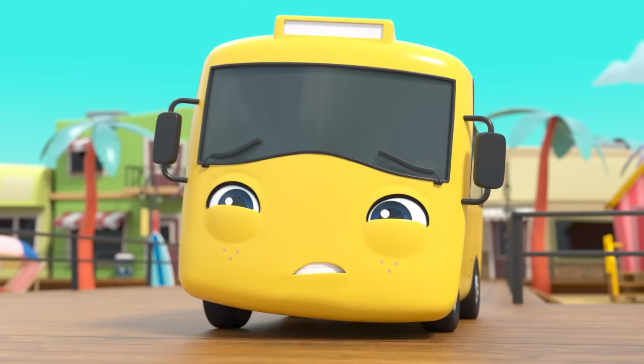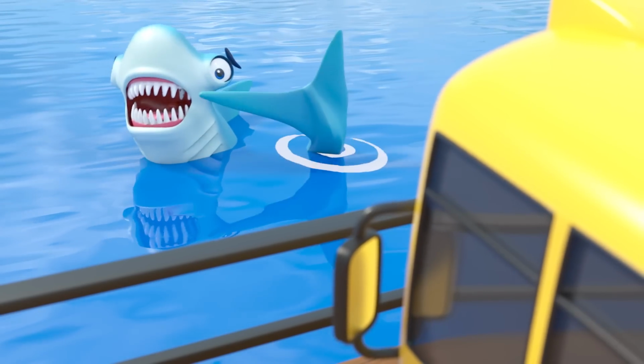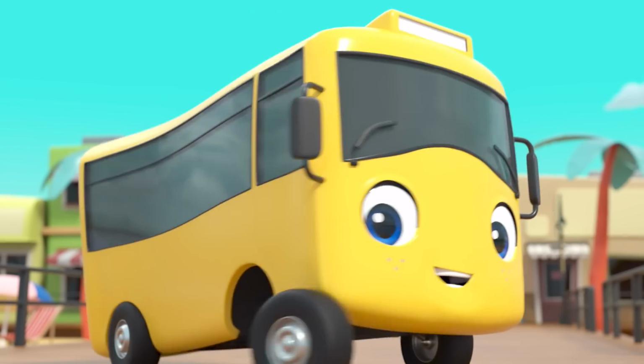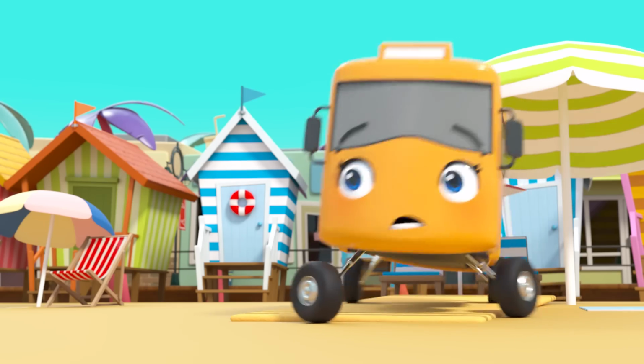There's the shark. Wait a second, what's wrong? The shark has a sore, wobbly tooth. That's why it was jumping out of the water. Don't worry, shark. Buster can help. He's trying to get Mommy's attention. She's awake.